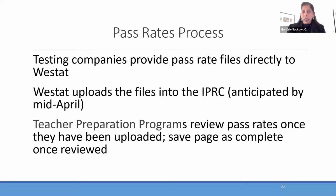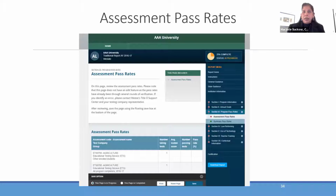I remember one Title II coordinator. She will finish all the other sections and just wait for April 15th. The minute Westat uploads the pass rate data, she will certify her report. But you will have two more weeks to review all your sections and certify the report by April 30th. Since you have already provided the data, this is how it's going to look. It's going to look a little different.